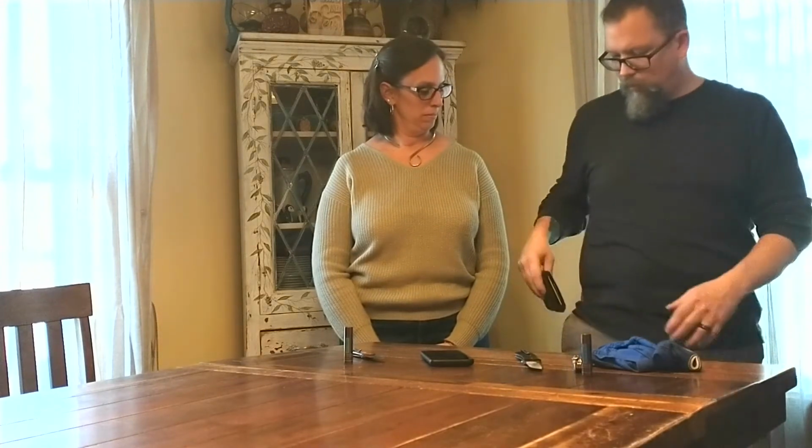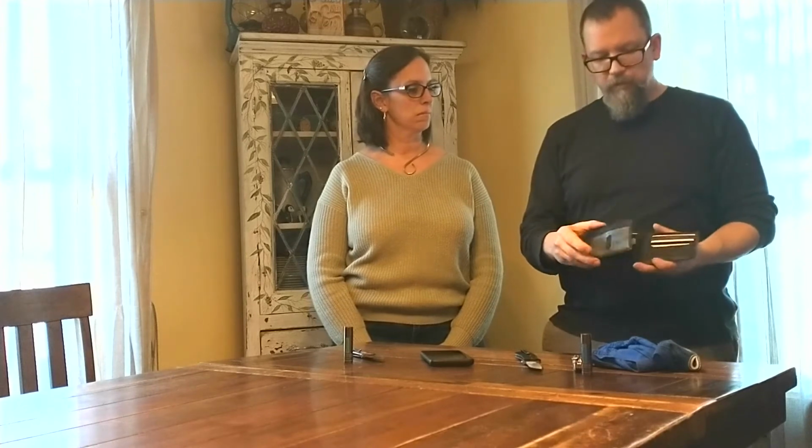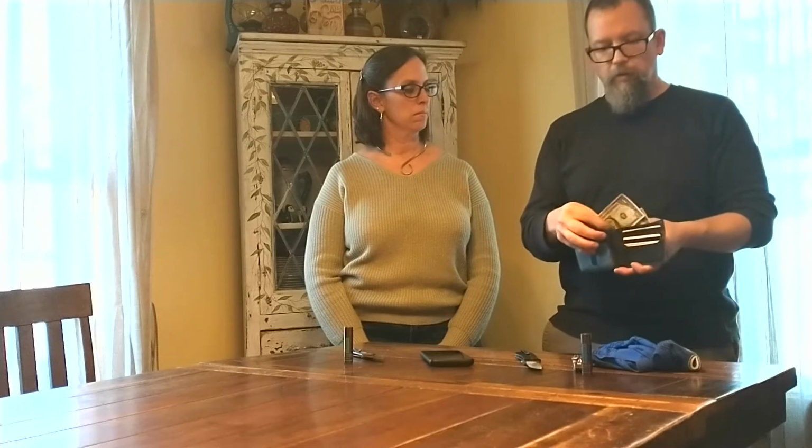So now, one of the other things, I like a front pocket wallet. Now, this isn't as slim as what some of you guys are carrying, but let me take this out. We don't need a driver's license number floating around there, but it holds my credit cards, my gym card, my insurance card, a little bit of cash. Could definitely use a little bit more of that.